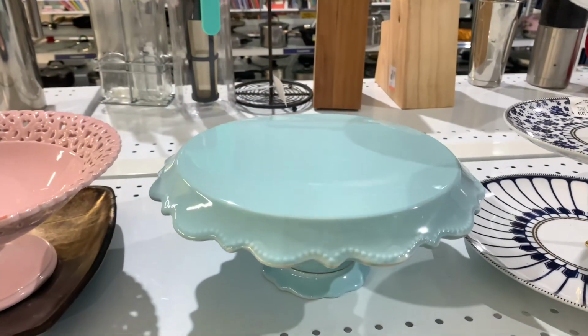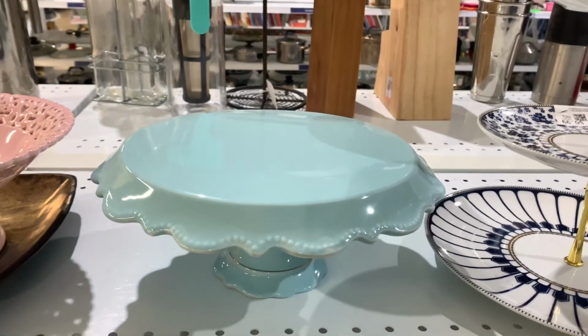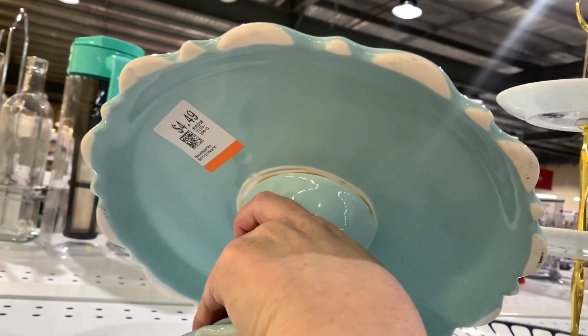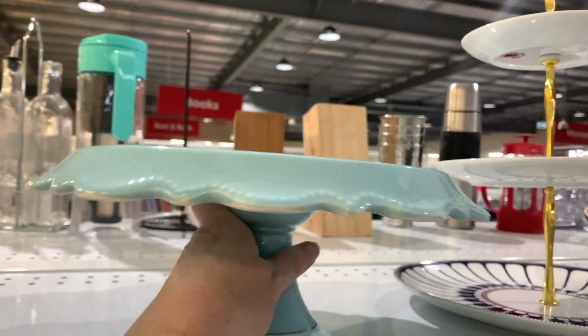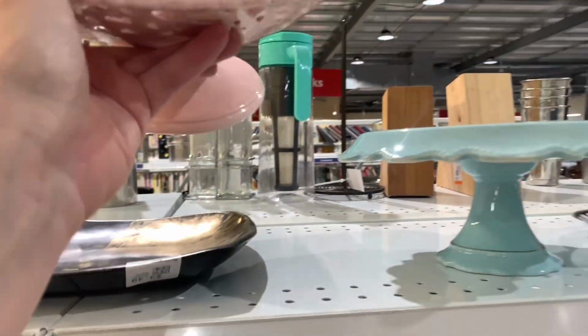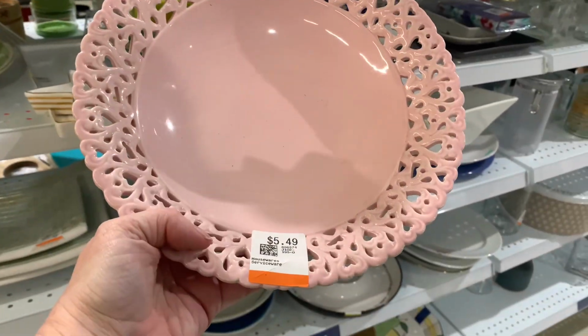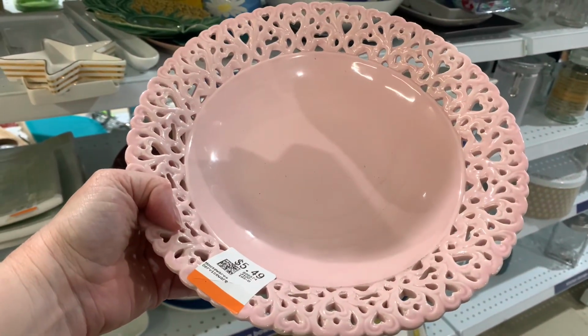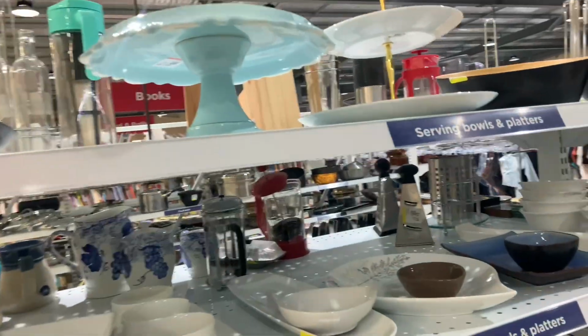I loved this cake stand, and this is one that I didn't get, and I keep thinking about it. I really do like vintage colours and pastel things like this. So we've got this beautiful blue cake stand, and then also this pink bowl, like a fruit bowl or something. I think these two would look so good sitting next to each other, especially against the white tiles that we have.